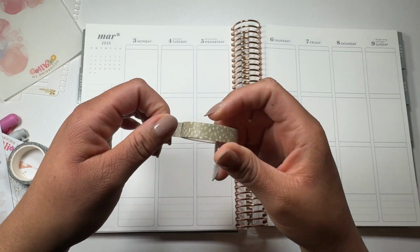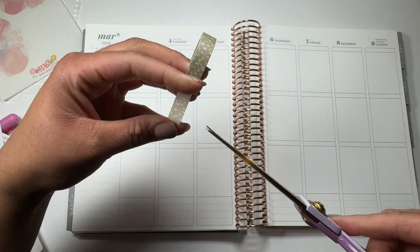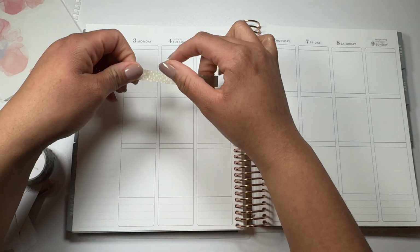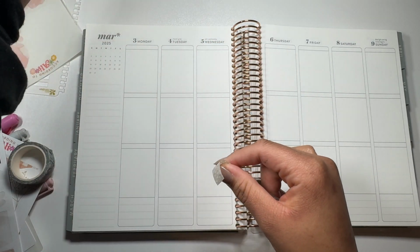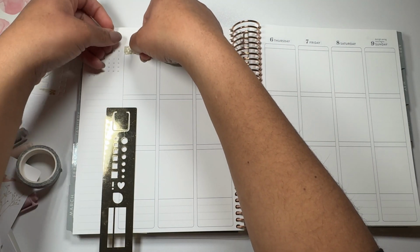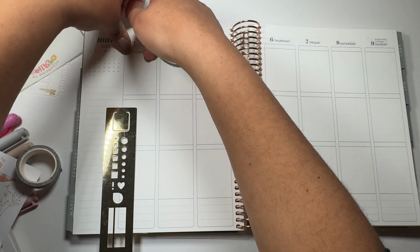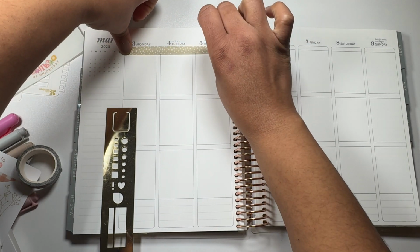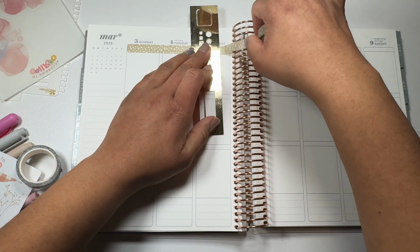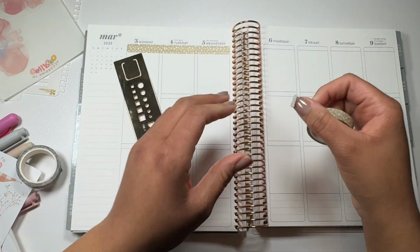I also have some washi tape from According to Ally, so I'm gonna go ahead and use that as well here at the top of the page, and then of course at the bottom of the page. So I'm just gonna do a quick little run of the washi at the top. And I feel like with it being such a neutral, it'll work out just fine.